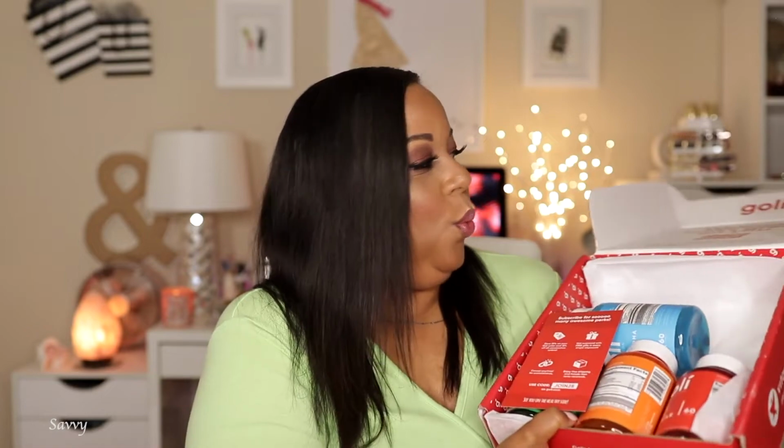The final product that I got in PR was from Goli. Oh my goodness, guys. I had a tough time deciding what I wanted to get from them this time. I ended up getting the gummies again, but they have some new products as well that are like a chocolate flavor. I was really close to agreeing to get those, but there are some gummies that I haven't tried yet, so I decided to stick with the gummies because they have some I have not tried. So here we go. Ooh, here we go. So this is the box.